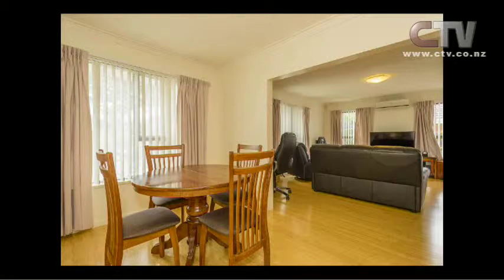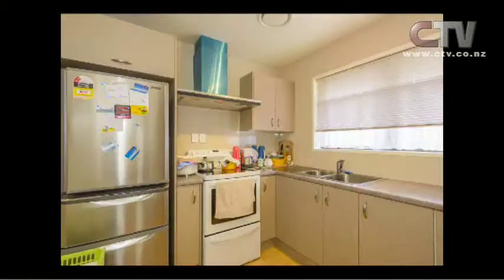There is the dining room there, which connects to the living room. This is big enough. That's a four-seater, but there's plenty of room for a six-seater dining room. It's double-glazed. Goodness me, it's double-glazed right throughout the whole property.